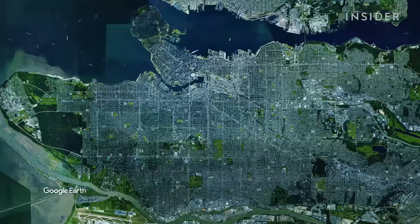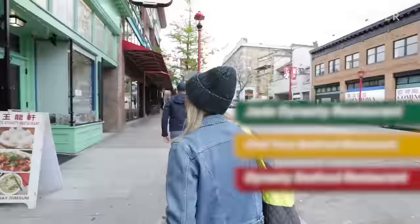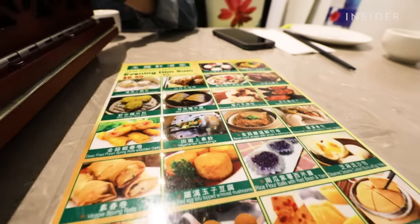In all, we'll be hitting up 3 dim sums in BC. After Jade Dynasty in Chinatown, we'll visit Chef Tony in Richmond and Dynasty Seafood in Fairview Slopes. We decided to order items that seemed like they'd be readily available at most restaurants.